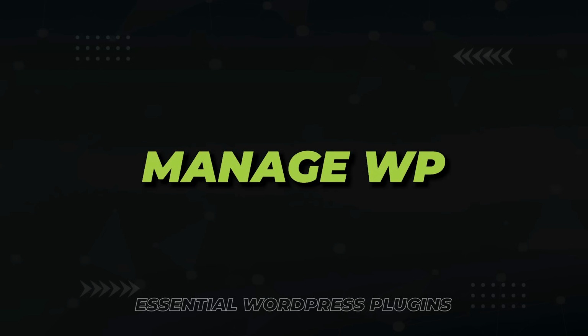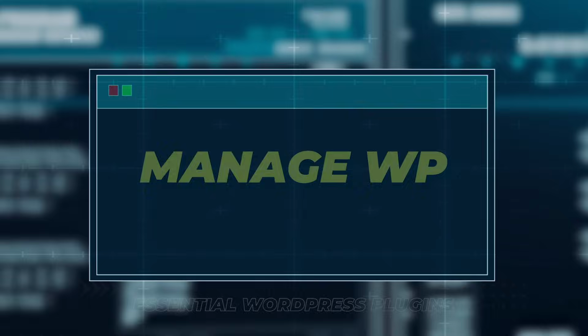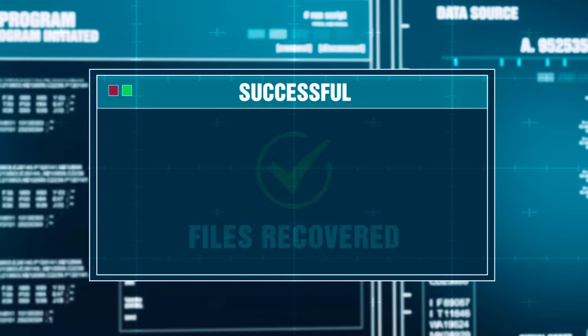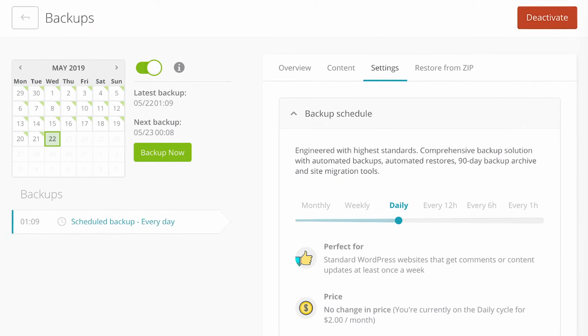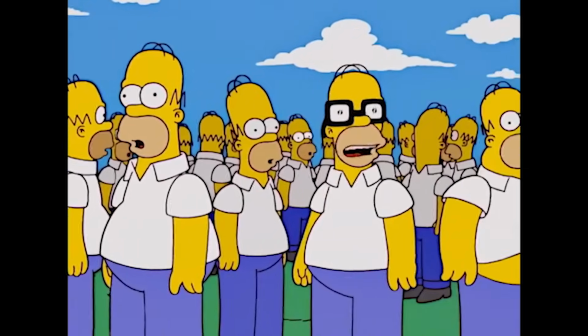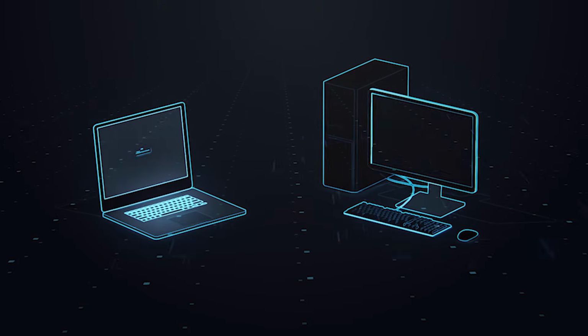Next on this list is ManageWP. In case you do get hacked, you're going to want to restore a backup. ManageWP, in my opinion, is the best backup plugin. You can schedule free monthly backups to automatically take a snapshot of your site. If you want weekly or daily backups, you'll need the paid version. Backups are also useful for cloning your website if you want to move to a new host or perhaps a staging server.